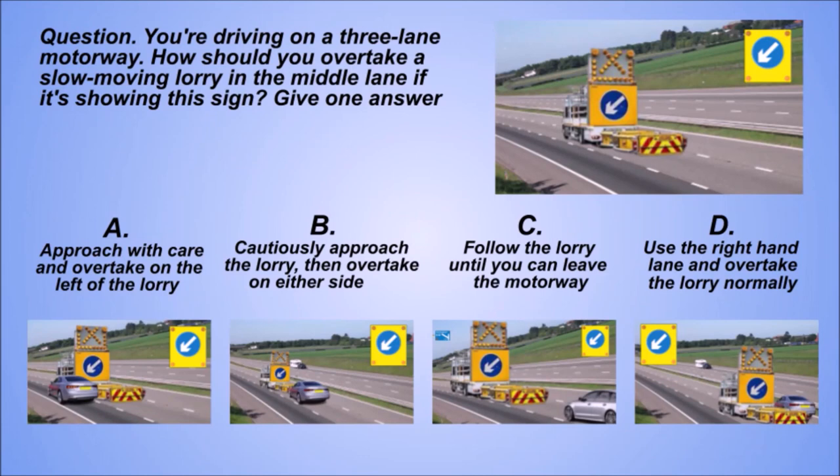Question. You're driving on a three-lane motorway. How should you overtake a slow-moving lorry in the middle lane if it's showing this sign? Give one answer. A. Approach with care and overtake on the left of the lorry. B. Cautiously approach the lorry, then overtake on either side. C. Follow the lorry until you can leave the motorway. D. Use the right-hand lane and overtake the lorry normally.